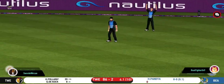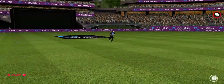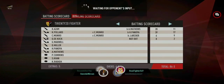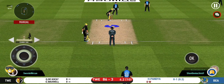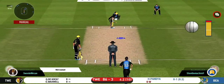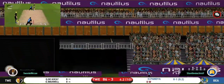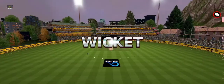Got the elevation right, but he couldn't time it too well. That is a good catch in the end. The bowler is bowling from his favorite end. Edged and taken. He is taking the long walk towards the pavilion.